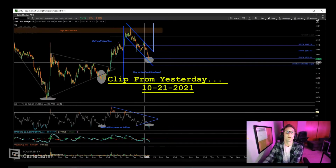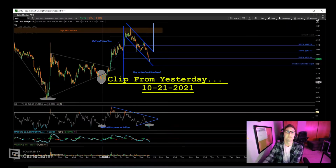So moving forward, tomorrow's open is going to be very important because it's going to indicate whether or not this upward momentum is real or not.